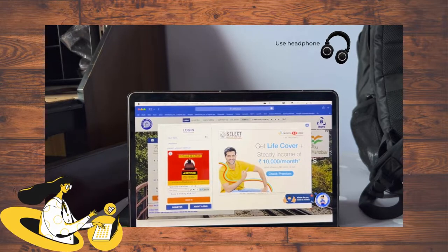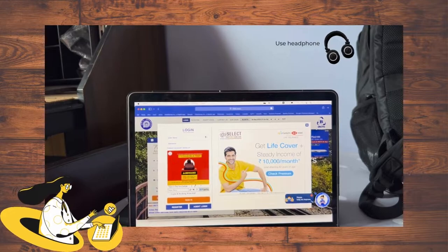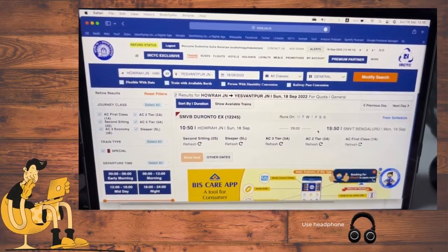Again, don't forget, because you think this is an advert, but there is actually a captcha in between. So let's sign in. Okay, so back to the train schedule.